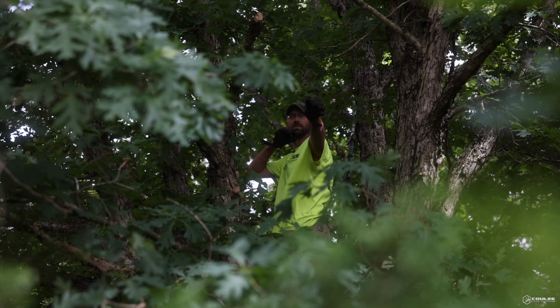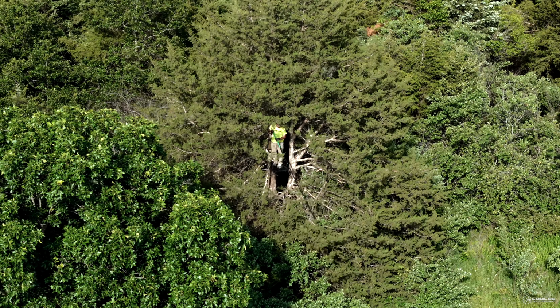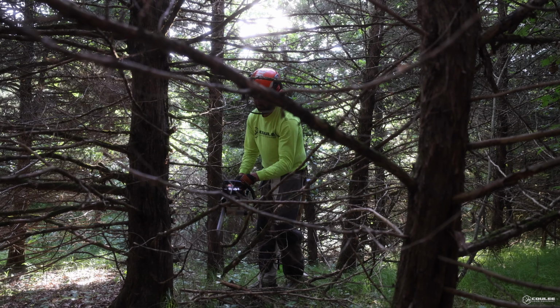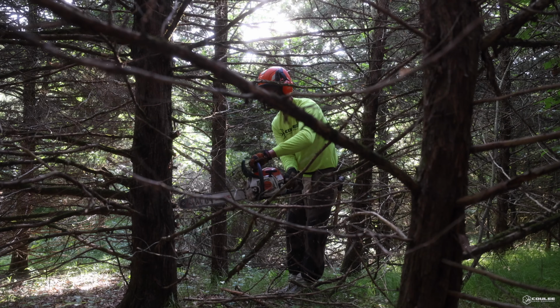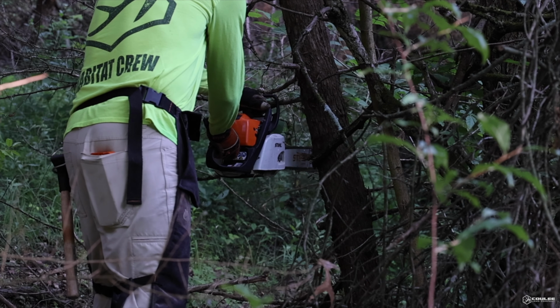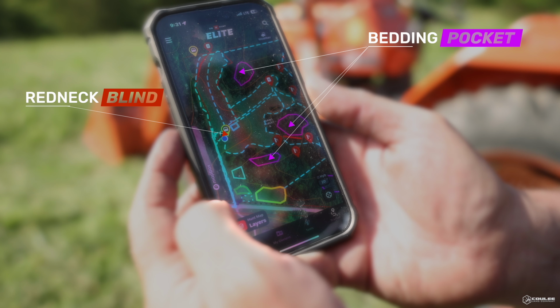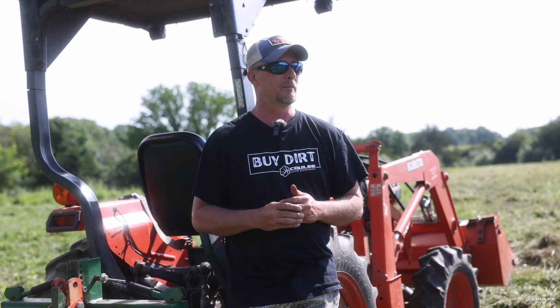Now, while that may seem like a lot, we also have to have multiple tree stands for multiple wind directions in certain spots or hunting certain bedding areas. There's a lot of pockets. Actually, Ryan is behind us right now creating a bedding pocket. So setting in this blind this year, we're going to have deer that are going to bed in that pocket and bed in this pocket, and we know that they're going to come out here to our food sources. So it sets up right.